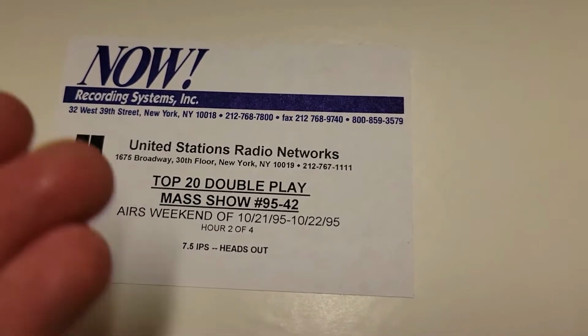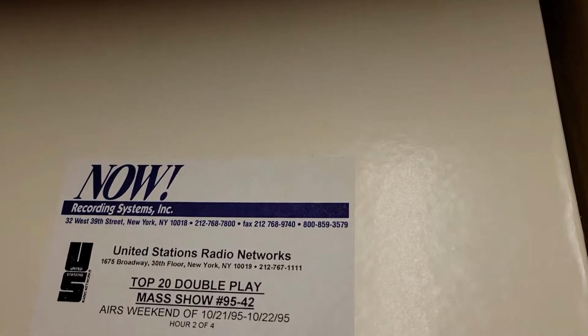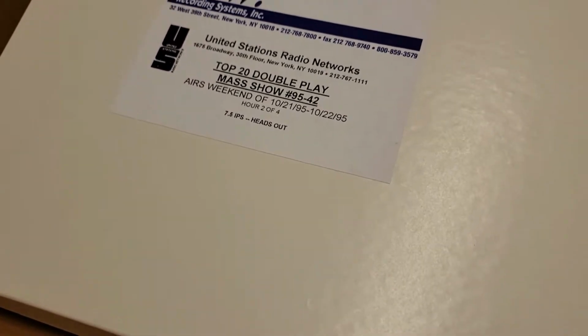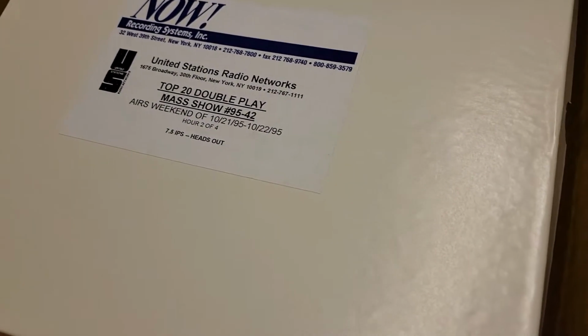So I have hours 2, 3, and 4, and I'm like, you know what? I have no idea what it's worth. There's really no comps on eBay. I put it up for a little bit over $30. Somebody offered $28, and I'm like, sure, I don't have a reel-to-reel player. Otherwise, I probably would not part with this, but they're in immaculate condition because they were never played, I think.